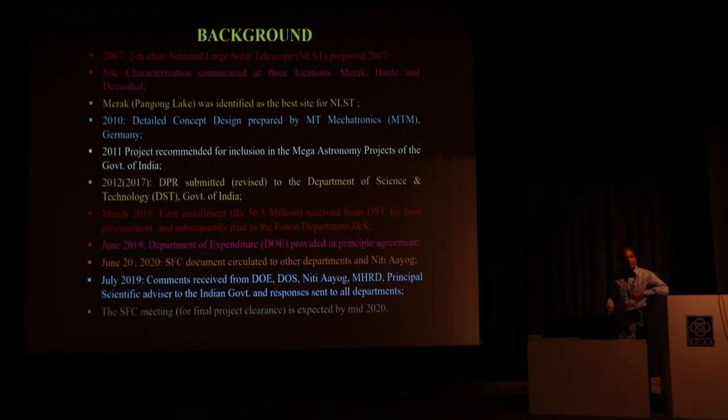Then there was a kind of a hiatus for a long period of time. Then finally, in 2017, another version of the DPR was submitted to the Department of Science and Technology. And about a year ago, we received 56.5 million rupees, which is 5.5 crore of rupees, from the DST to acquire the land for the project. That was really the first financial involvement of the government in this project, and that's a very hopeful sign.